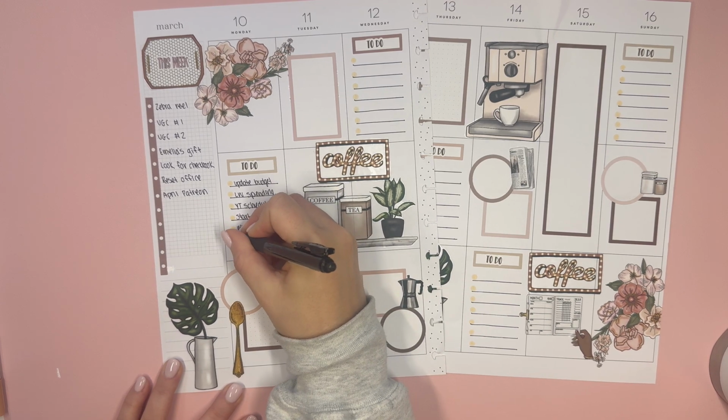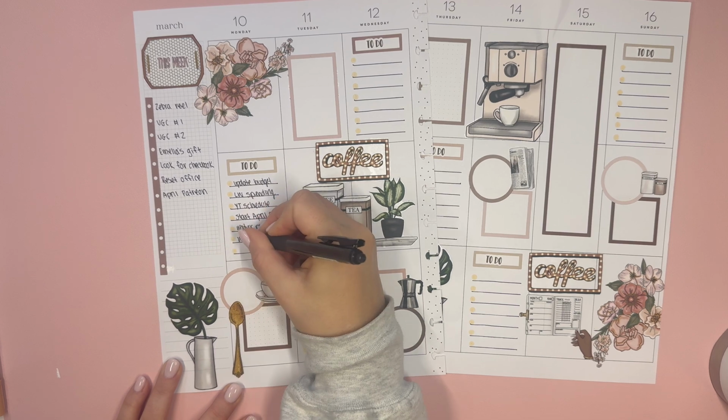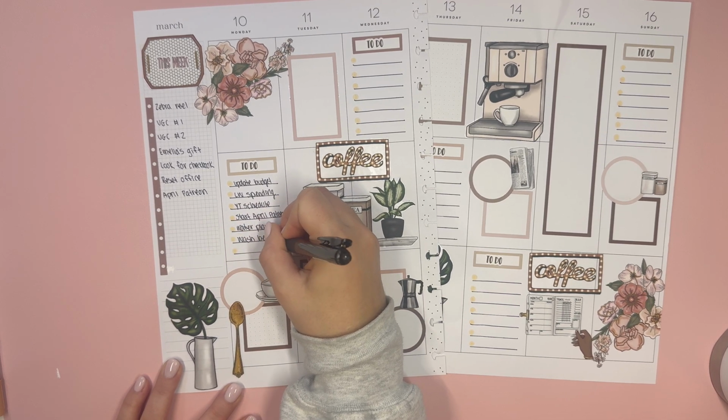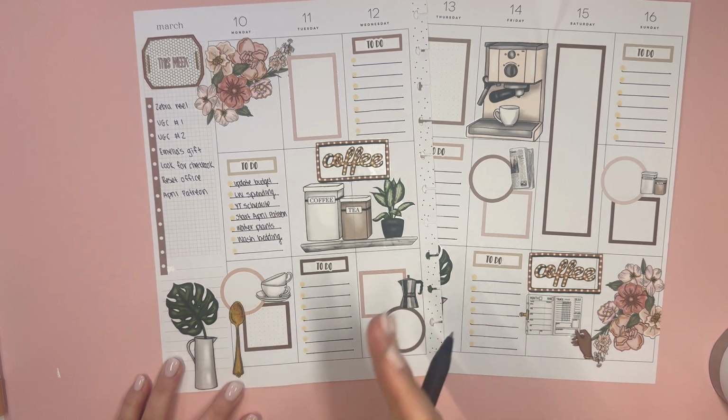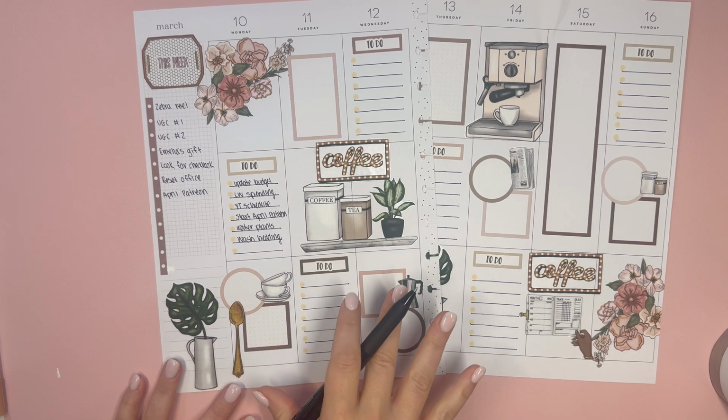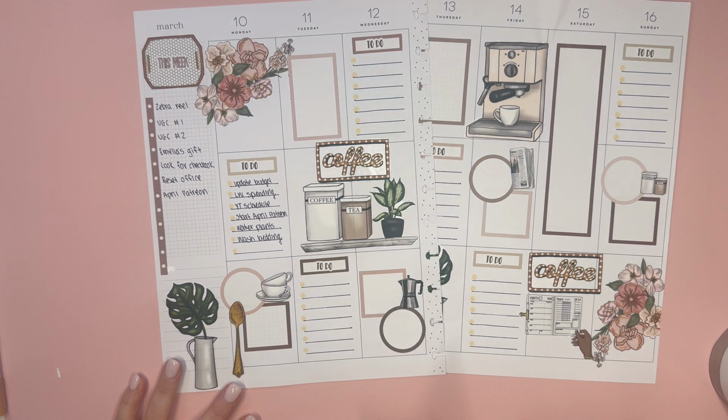I want to wash my bedding. Perks of working from home is that even though I'm in front of a computer all day, I can throw in laundry because my laundry is right outside of my office. My bedroom is right next to my office. I'm not having to go up and down the stairs. And then I'm going to leave one blank because I'm not entirely sure what I want to use it for.